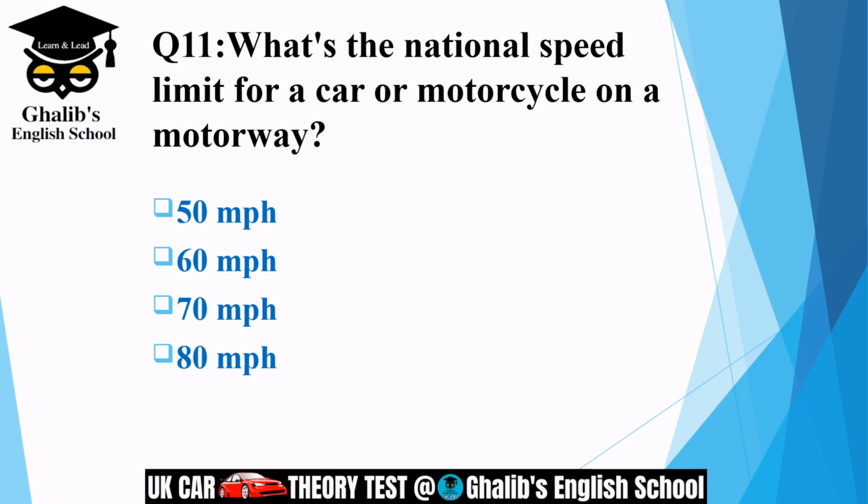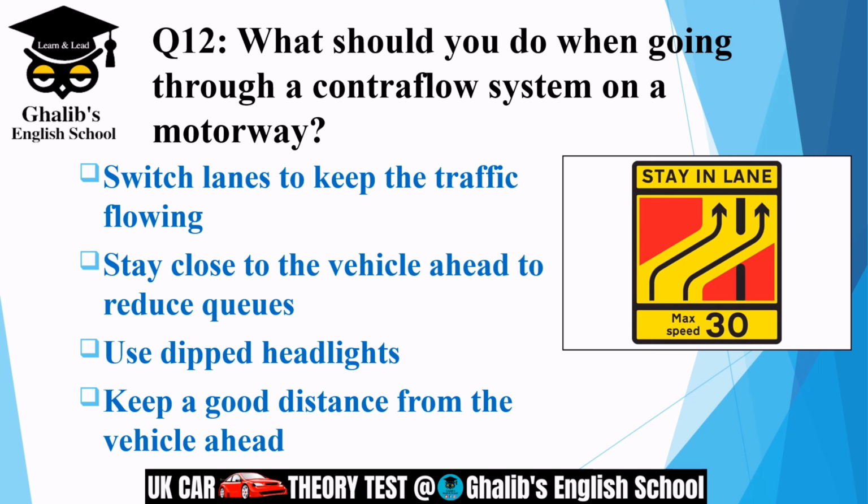What's the national speed limit for a car or motorcycle on a motorway? So the national speed limit for cars and motorcycles on a motorway is 70 miles per hour.